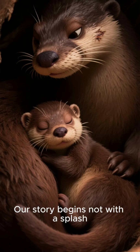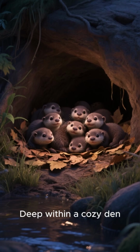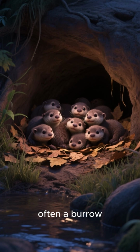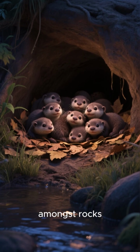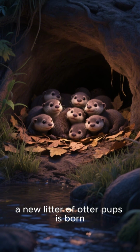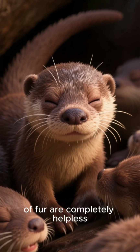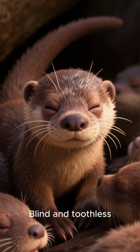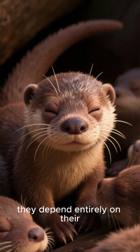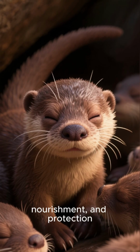Our story begins not with a splash, but deep within a cozy den, often a burrow dug into a riverbank or nestled amongst rocks. A new litter of otter pups is born. These tiny bundles of fur are completely helpless. Blind and toothless, they depend entirely on their mother for warmth, nourishment, and protection.